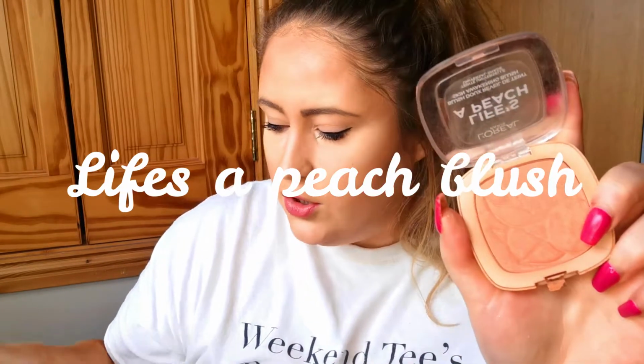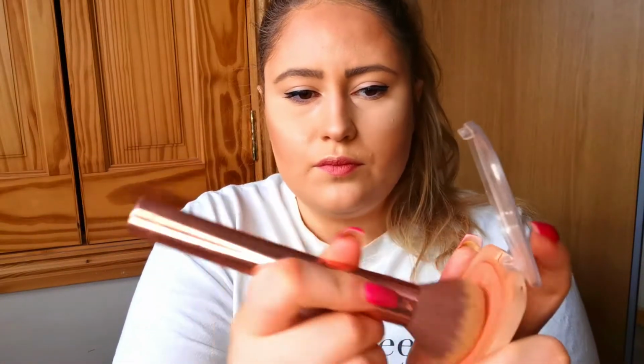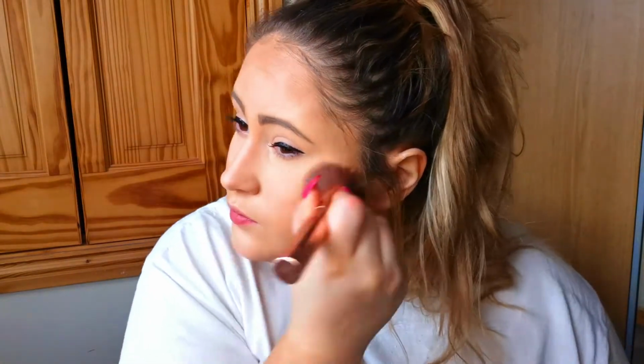So then I like to take my blush, which is Life's a Peach by L'Oreal, and I use this one. This is also just from BH Cosmetics, but where I put my blush, I like to just go up a bit from the apples and go here. So I don't like to put it here. I like to lift the face, so I tend to start my blush a bit higher.